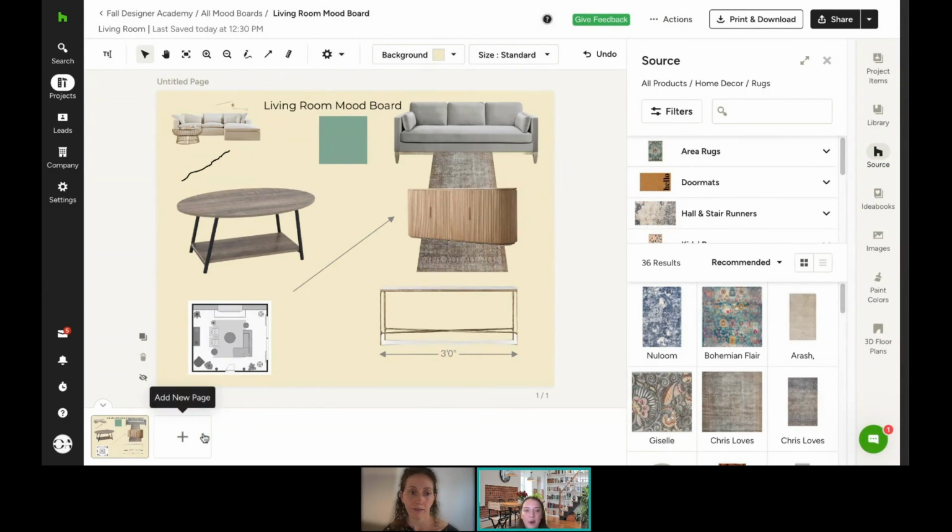Now, the most exciting part about mood boards that we've recently added is I can now make a multi-page mood board. Again, I know a lot of designers that I work with will use Google Slides, Canva, to really create that presentation. Now you can fully do this in Houzz Pro.